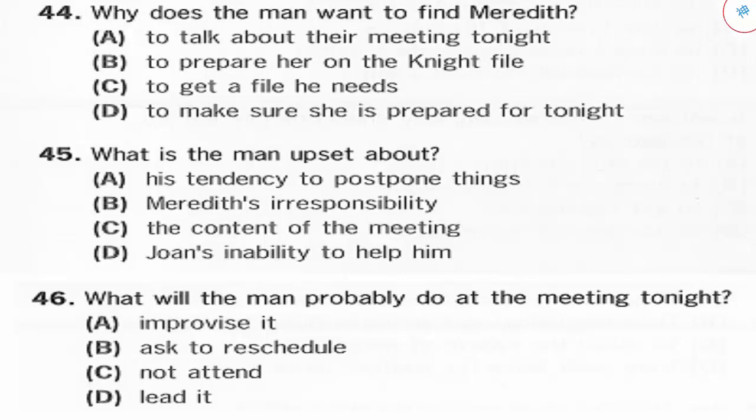Joan, have you seen the night file? It was on my desk this morning, and now it is nowhere to be found. I think Meredith said she wanted to look it over before the meeting with the administrators tonight. Well, where is Meredith? I haven't seen her for a while now. I think she's out for a few hours. She said something about meetings at the other office. I'm not sure, to tell you the truth.